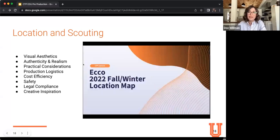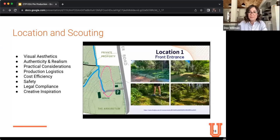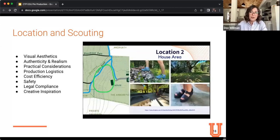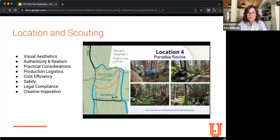So here I have a deck that we created for Echo's fall production to identify which shoe would work with which location in the woods in Shirley, Massachusetts. The right location can set the tone, the mood, and the atmosphere for the project. It contributes to the visual storytelling by providing a backdrop that enhances the narrative.